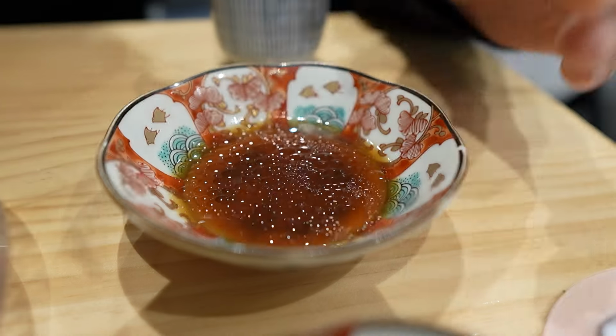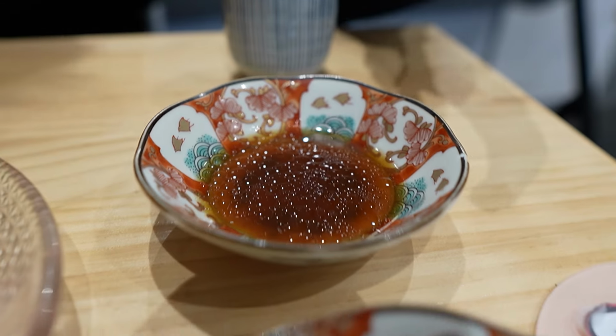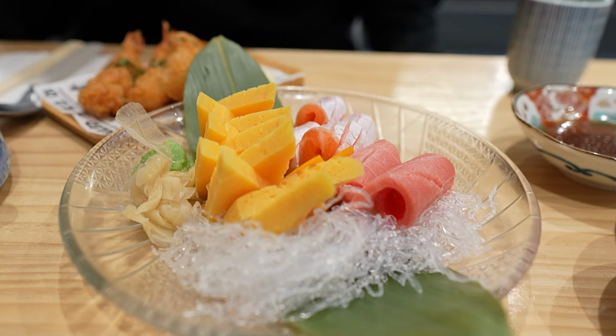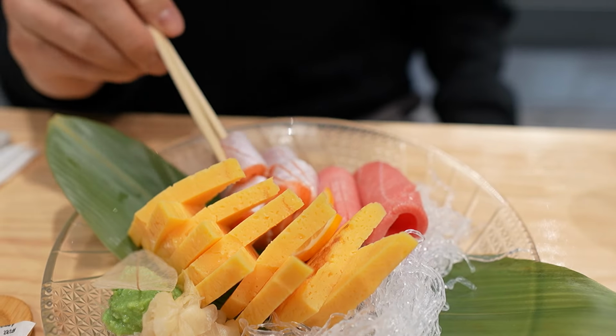This is, my God, one of the most unique dipping sauces. It's not like wasabi burn-your-eyes-out intensity, but it has that hint of flavor in there, and it is just a complement to everything here. Look how beautifully presented it is. All right, let's dig in. Itadakimasu. I'm going to go for the salmon belly first.